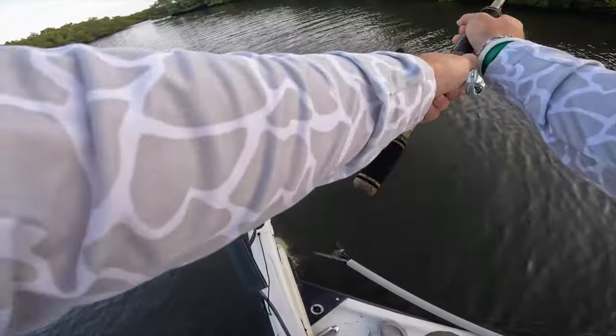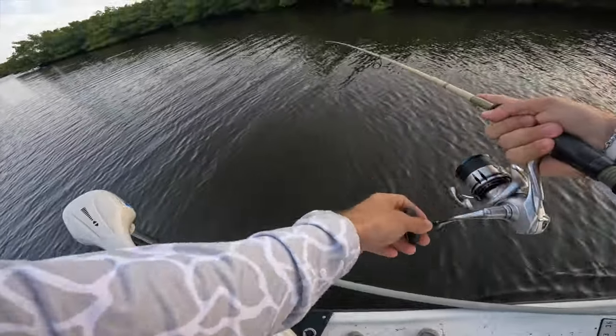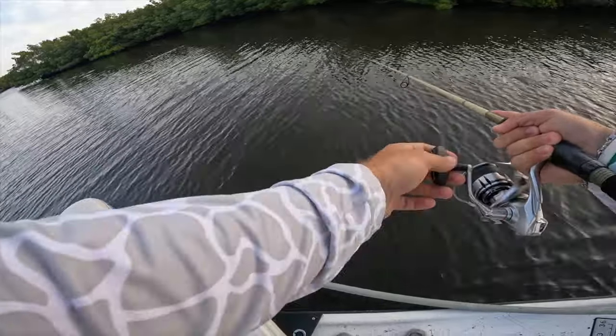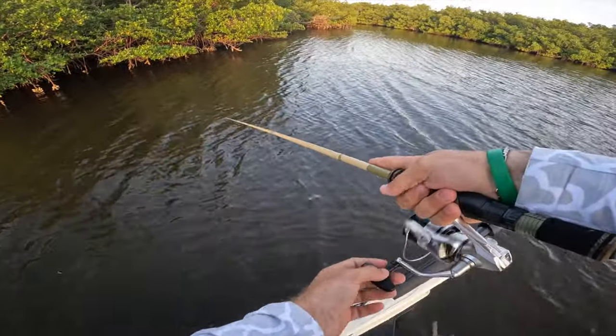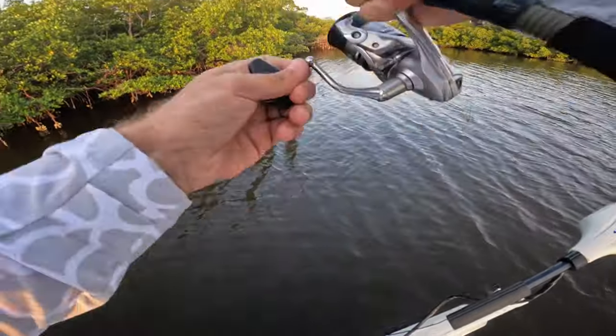All right, there's something's tail right there. It was up in the mangroves. It was kind of eating something and its tail came out. It might've been a redfish. Fish just missed the topwater.